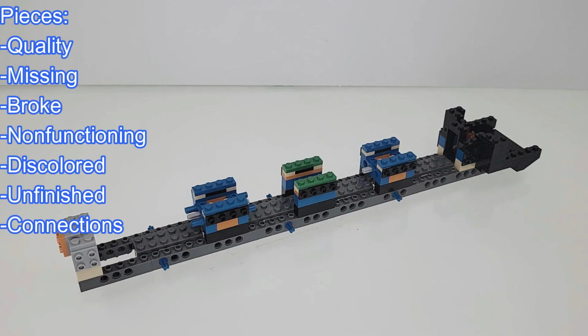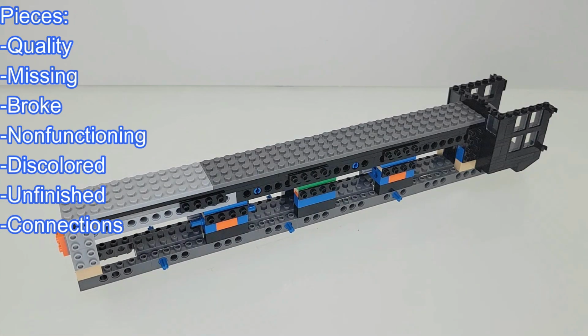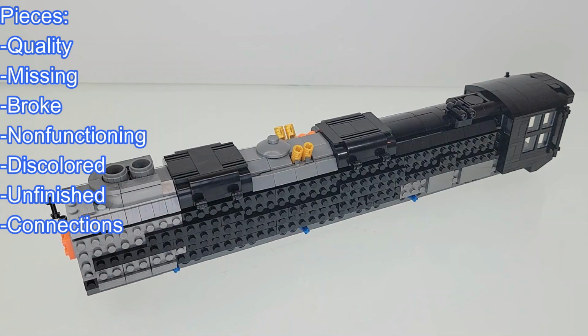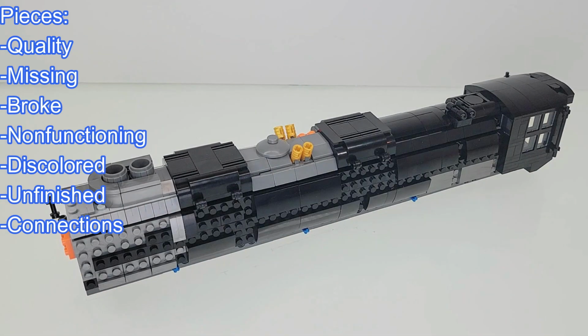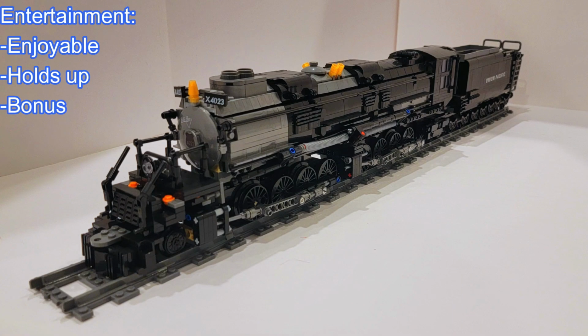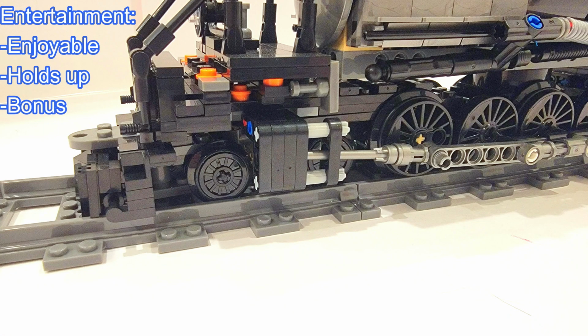What about the quality of the pieces? All the pieces were available, and they were of decent quality. I did notice there were several one-stud connections, and most held up well, but there were a few that kept falling off. What about entertainment value? This was an enjoyable set, and giving this historic train a second life in brick format is a nice tribute to its contribution to the railroad industry.